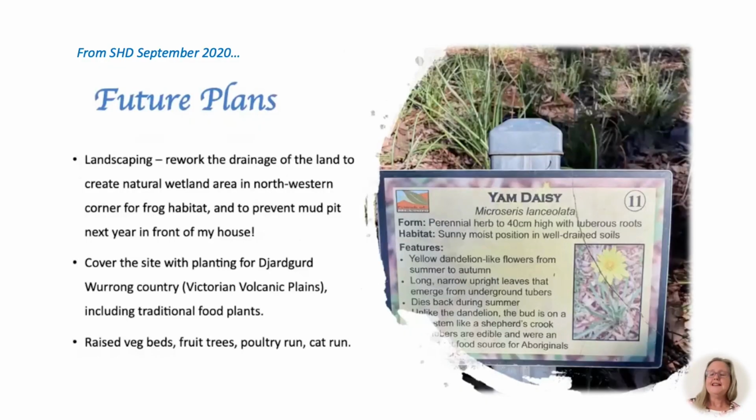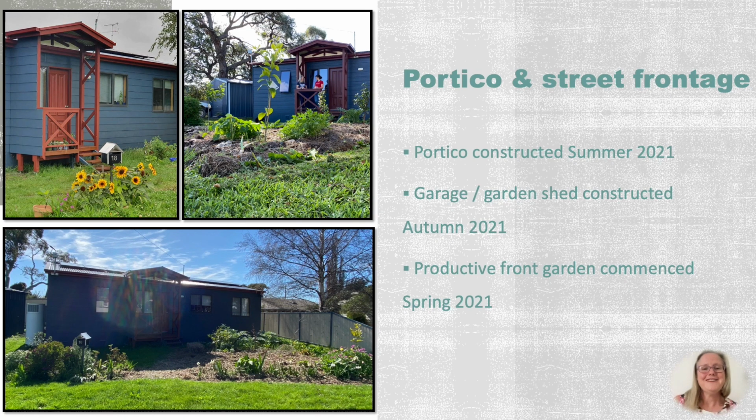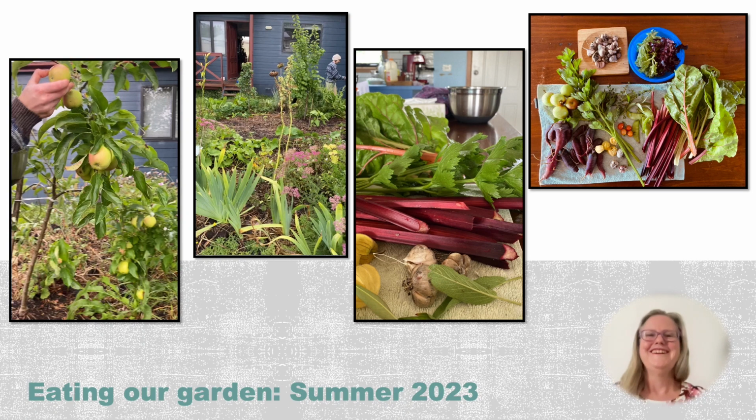Part of my future plans was the landscaping, which is an important part of sustainability. So not just for the additional cooling and evaporation that you get from landscaping, but also to support biodiversity and eat. The deck and pergola went on in summer 2021, and we've got the grapevines growing up, and you can see Jess there working in the garden. The front's looking nice. We've got the garage on, which is full of gardening gear. And we get to eat from our garden.